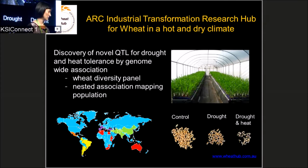So for this, for a genome-wide association study, we are using a diversity panel that comes from different countries worldwide. We actually work in pots. I know what people will say, yes, we know it's not yield, it's only single plant component. But what it allows us is to tag each single plant for anthesis and then impose the drought and heat stress at a very specific stage of development. So at least we can compare things together.